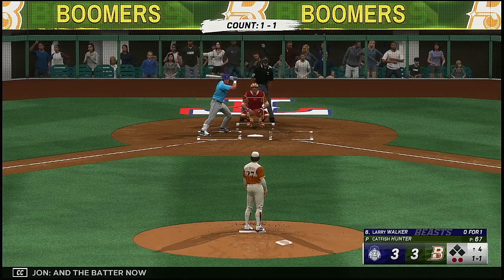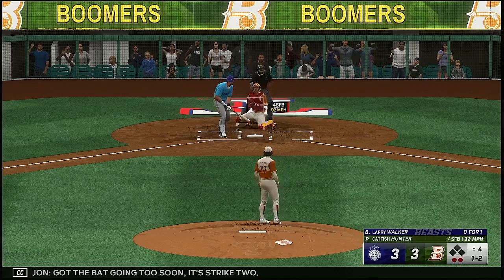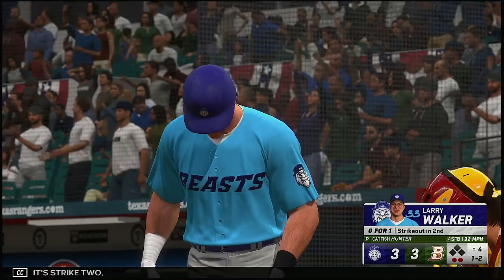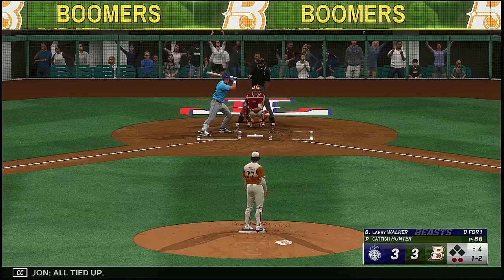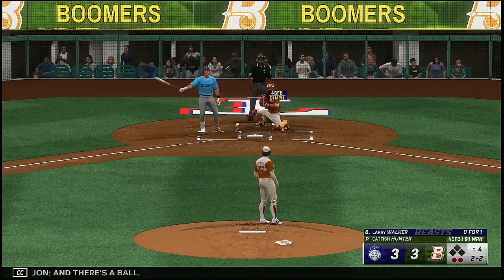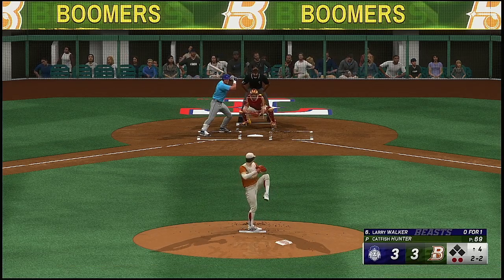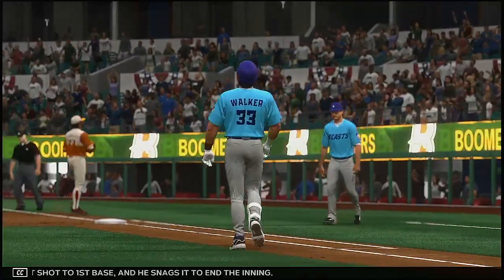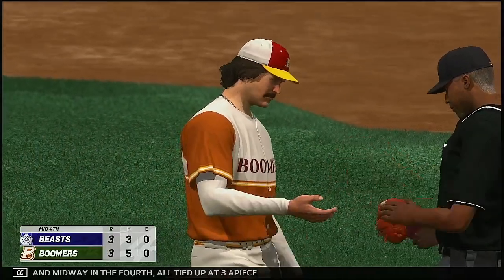And the batter now, Larry Walker. And the pitch. Got the bat going too soon. It's strike two. One ball, two strikes. All tied up. Top half of inning number four. And there's a ball. It's a good take. Hot shot to first base, and he snags it to end the inning. So they make short work of them there. And midway in the fourth, all tied up at three apiece.